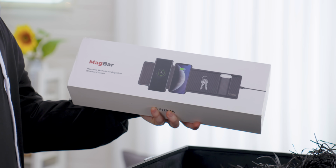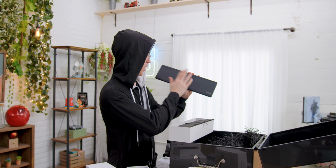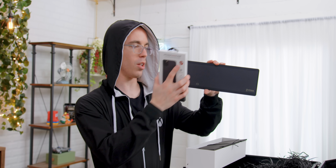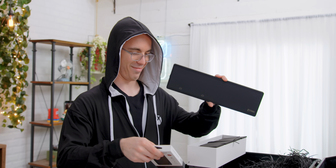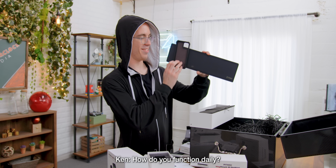Oh, what is that? Magnetic wall mount organizer wireless charger. So you mount this to your wall and you stick your keys onto it and you have two wireless chargers. So if you have a magnetic case like one of these, it'll go like that. How do you function daily?